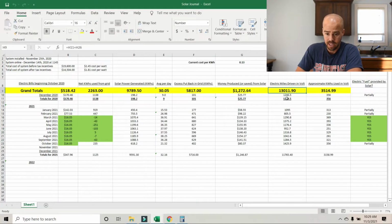Come end of December, we'll know how many electric miles I drove in my Volt for the year and how much money I made or saved, and it's going to be really cool. The system's been great, no worries. The only issue is when it's super cloudy for a lot of days and it gets cold and you're using a lot of energy but not producing a lot of energy.